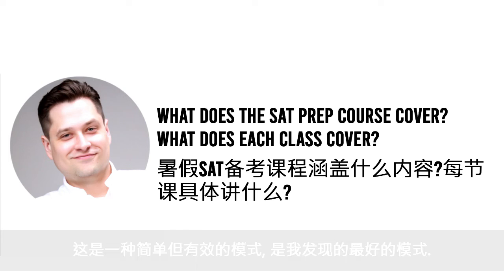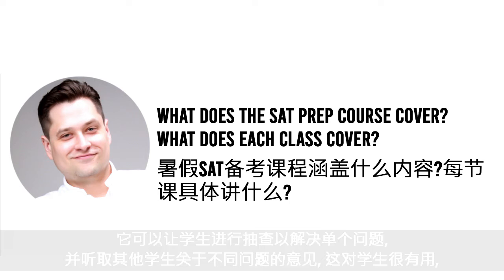It's a simple format, but it's an effective format. It's the format that I've found works absolutely the best for what students are going to be. It allows a spot check for students to solve individual problems.